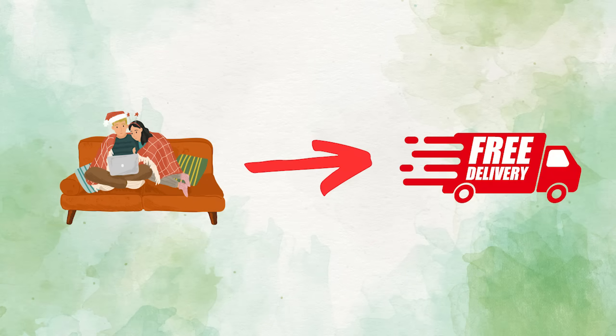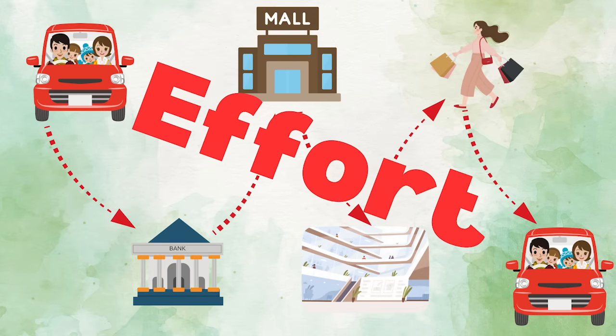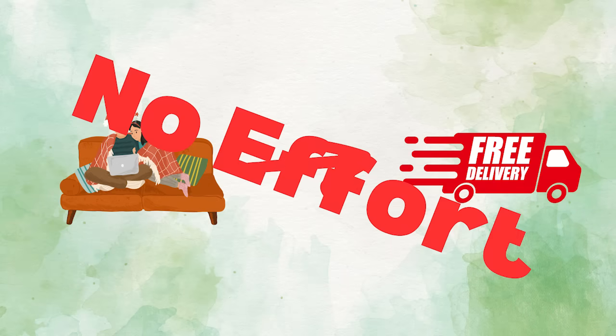But now, if you want to buy something, all you have to do is sit on your couch and somebody will bring it to your house. And people's lives became better and easier, and it didn't cause any problems. End of story. Well, actually not. You see, this old way of shopping required a decent amount of effort. And when something requires effort, you tend to do it a little bit less, whereas this new way of shopping requires no effort. And when something requires no effort, you tend to do it a little bit more.